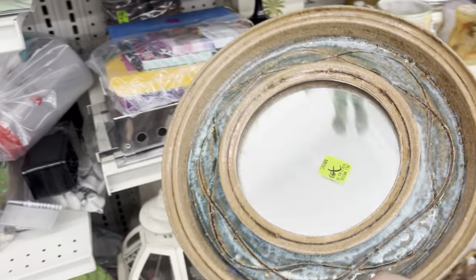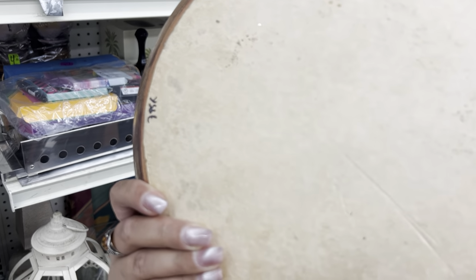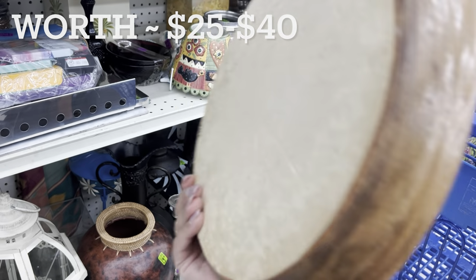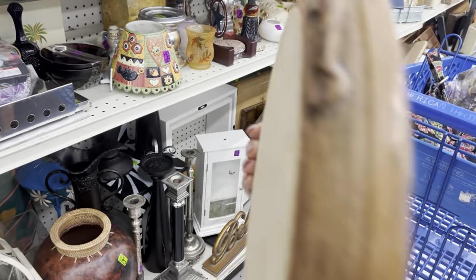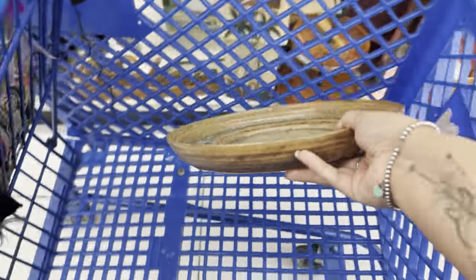Is that pottery? Oh my, is that a pottery mirror? $7.99. It might be signed, but we can't see it because somebody put a little board on there. Handle's intact. Like that for $7.99. So, something I could put up on my website.